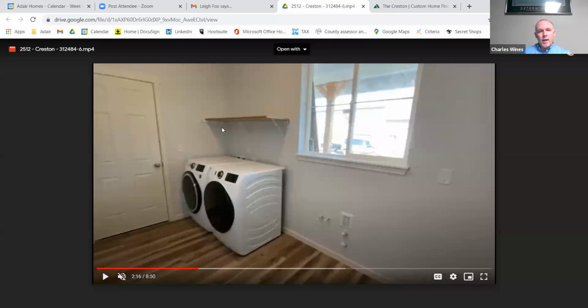Automatically, we would just put in a shelf above the washer and dryer unit, but we have lots of cabinet options, and a lot of the houses have cabinet packages with 5 feet above the washer and dryer. This house has a nice cabinet package that can be lowers with a sink behind here, and then more uppers and lowers on this side. So it's got an option to do a lot of detailed cabinet packages.